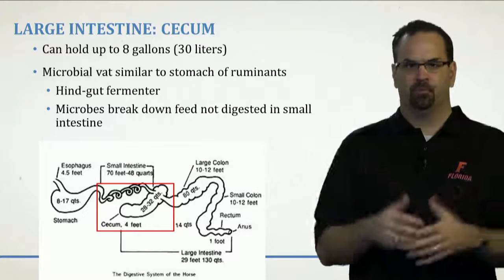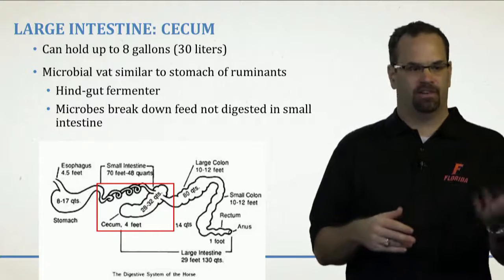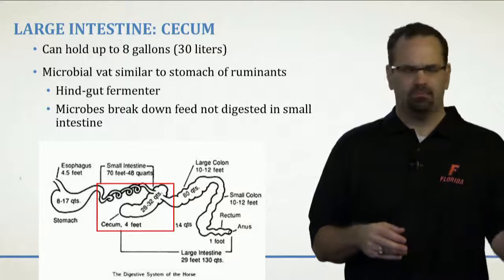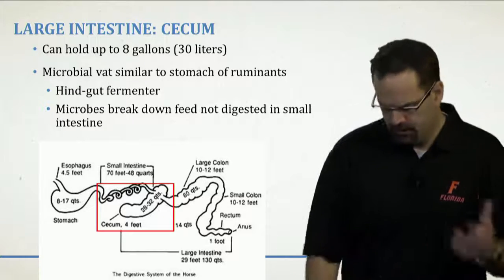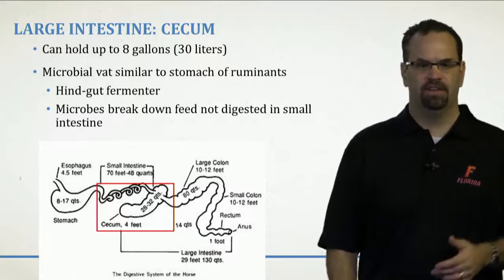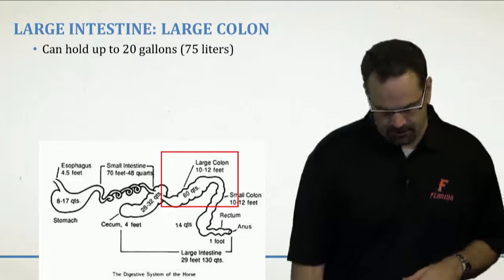Now, normally, when we feed a grain, either 5 pounds or less per meal, most of that grain will get digested in the small intestine, and we're not worried about it. It's just these horses that get into the feed bag and eat themselves.